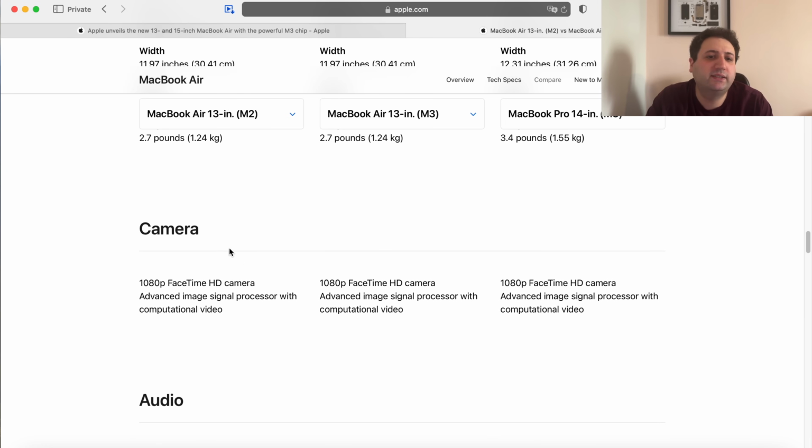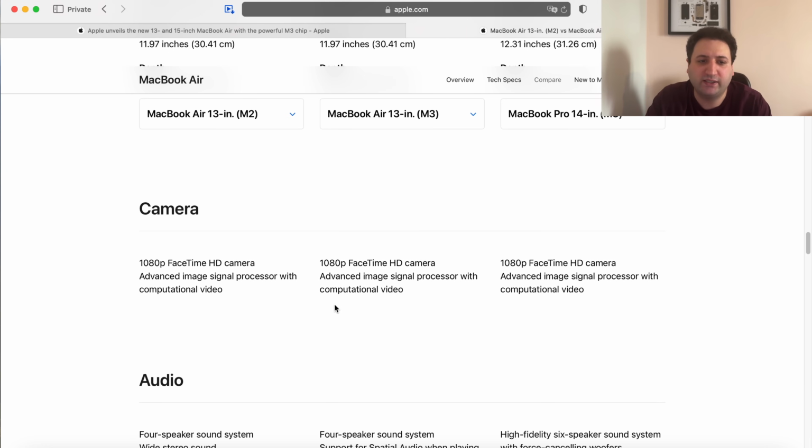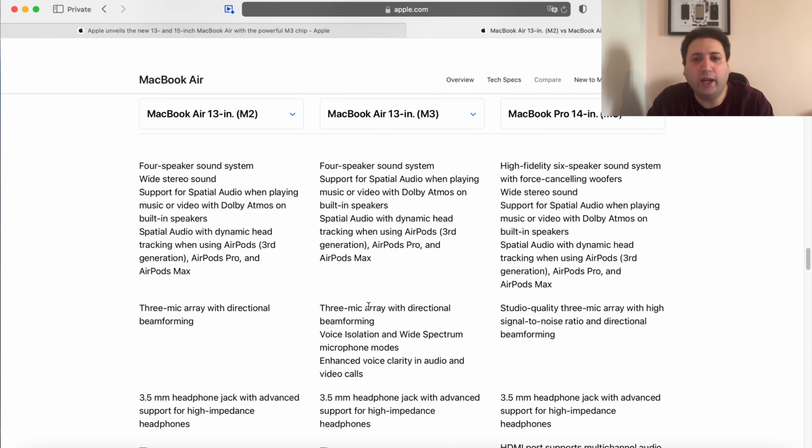Obviously, camera needs are met equally on those devices with a 1080p FaceTime HD camera. Now, you do have to consider different speakers and higher quality microphones on the MacBook Pro. However, I honestly have to say, this really probably won't change your real world experience that much. Now, you do have a 4-speaker sound system on the 13-inch MacBook Air and a high fidelity 6-speaker system on the 14-inch MacBook Pro, so there will be a difference here.